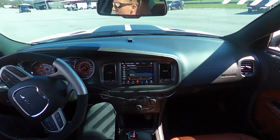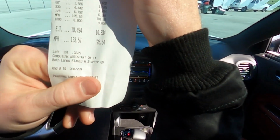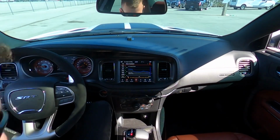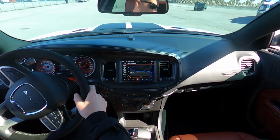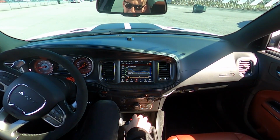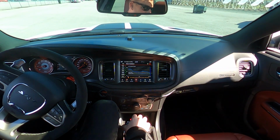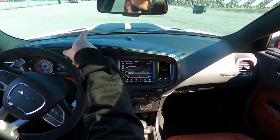taking weight out of this car. Here y'all go. 10.8. 133 over there, huh? That's just fast. How'd you do? I put it in sport mode, and I felt I would be slower, and I was. Oh yeah. I went 7.2 and an 11.1 from an 11.0. Okay. Yep. I actually hooked up this time. I got gapped by that BMW though.